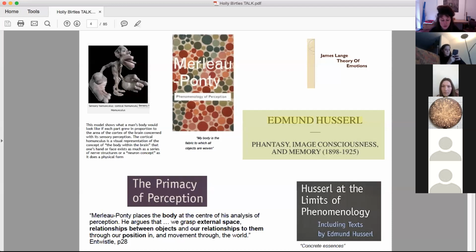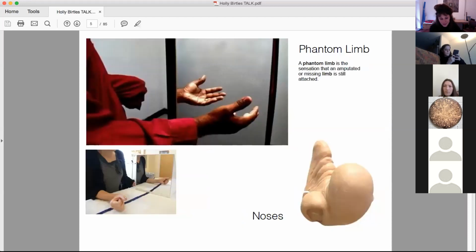He argues that we grasp internal space, relationships between objects and our relationships to them through our position in and movement through the world. So with this in mind, I was interested in this chart here, this sensory homunculus, taking limbs or parts of the body fragmented in photography. It's like a hint to something tactile. And again, that comments back on that limitation of photography in itself. So I read a lot around this point.